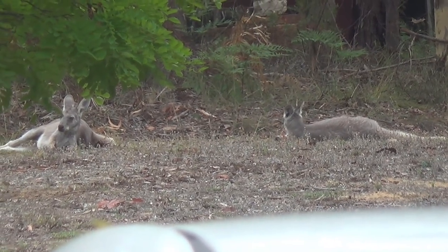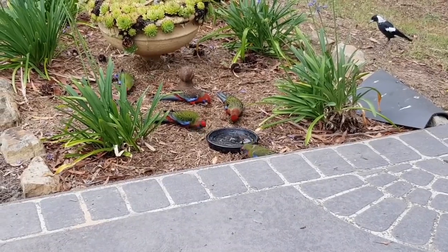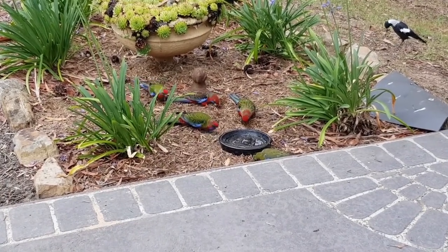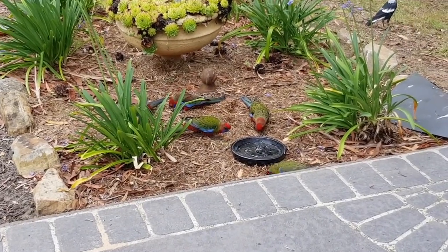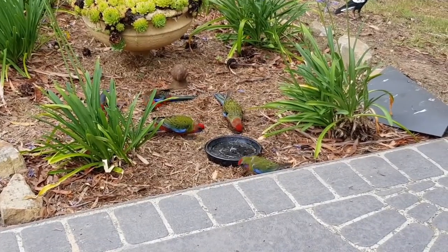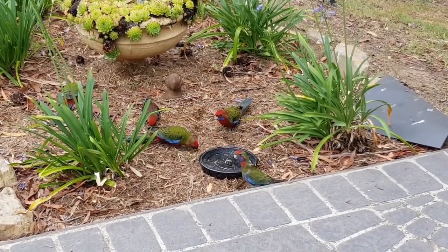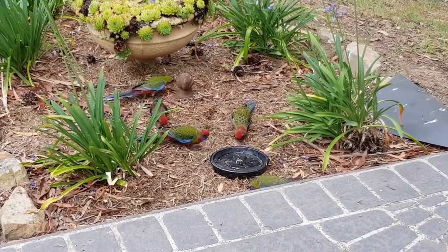I'm filming this from inside my house, so it's very hard to keep the camera still. Here are some rosellas eating birdseed, and there's a magpie on the right hand side, the black and white one. But I got really close to these rosellas. I think they were so busy eating that they maybe didn't realise I was standing there. But I took my time and went really slow, and they just kept eating. There was birdseed in the black saucer that you can see there, but I think they've taken it all out.